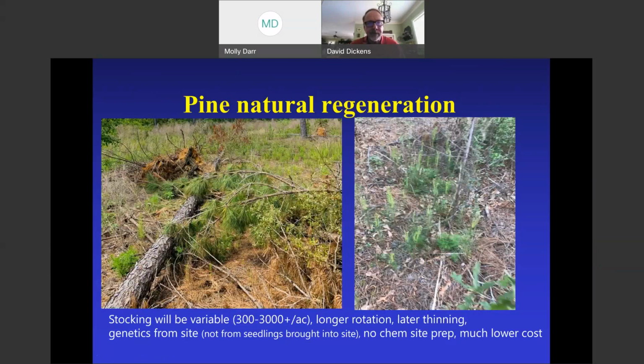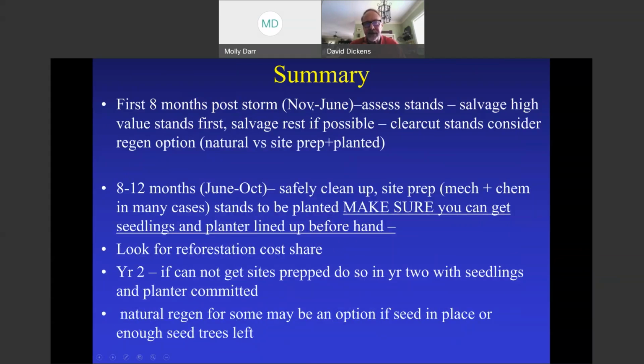All right, so summary: the first 6 to 8 months are real critical. Assess your stands and get those severely to catastrophically damaged stands clear cut. Hopefully you have a good relationship with a consultant that can get a logger in there quickly.